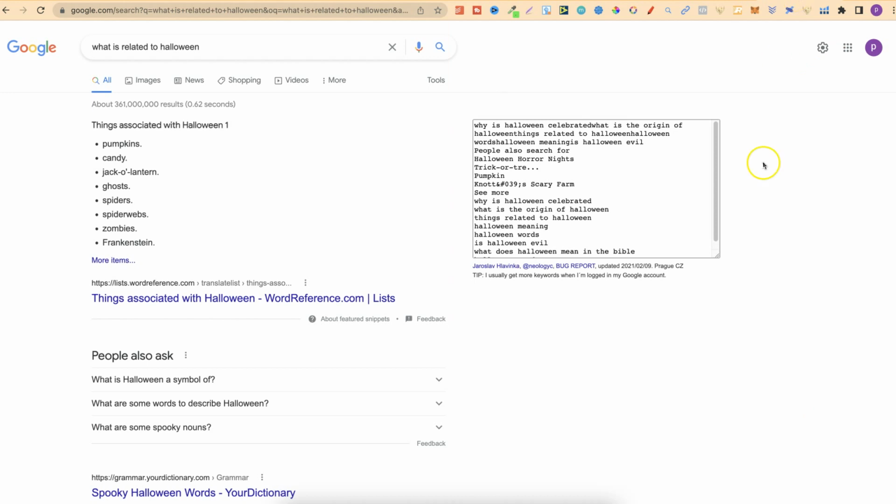So, if we come over to Google and type in what is related to Halloween, we can then come up with a lot of sub-niches. So just by looking here on the first page of Google, we can see pumpkins, candies, jack-o'-lanterns, ghosts, spiders, spider webs, zombies. These are all sub-niches that you could potentially create some books around. So think of a pumpkin colouring book, a pumpkin activity book, a pumpkin notebook, a pumpkin composition notebook.